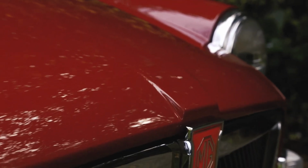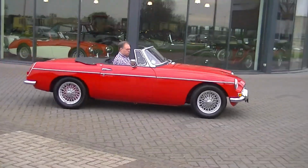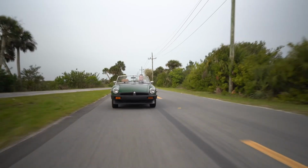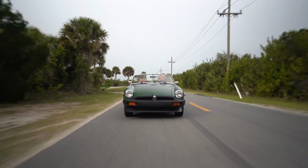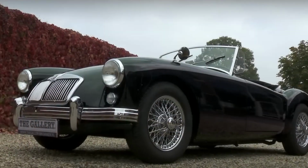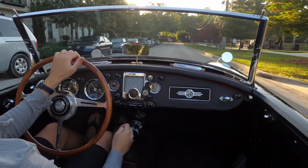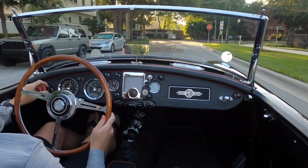The MGB's origins trace back to the early 1960s, when British sports cars were gaining international attention, but had not yet conquered the mainstream market in the US. MG, a cornerstone of the British car industry since the 1920s, was known for producing charming, lightweight sports cars with engaging driving dynamics at relatively affordable prices. By the late 1950s, MG's flagship model, the MGA, began to feel outdated in terms of design, performance, and practicality. MG needed a successor that would embody its brand spirit while appealing to a broader global audience. The result was the MGB.